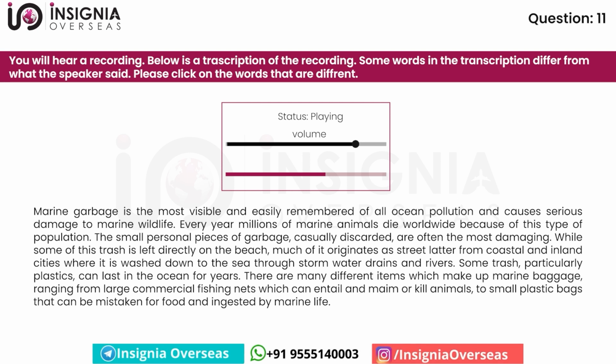Some trash, particularly plastics, can last in the ocean for years. There are many different items which make up marine garbage, ranging from large commercial fishing nets which can entangle and maim or kill animals, to small plastic bags that can be mistaken for food and ingested by marine life.